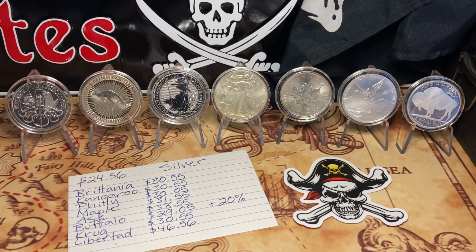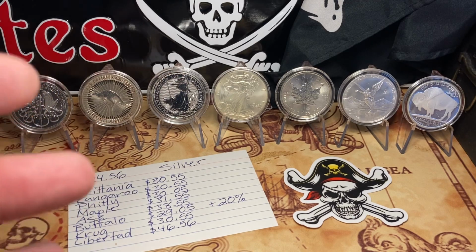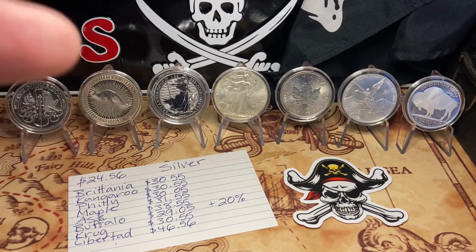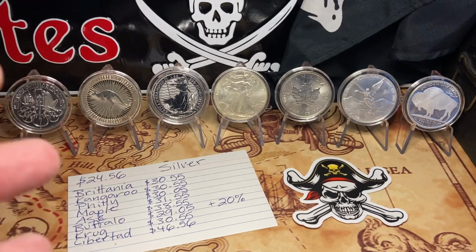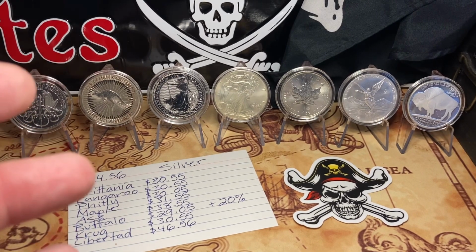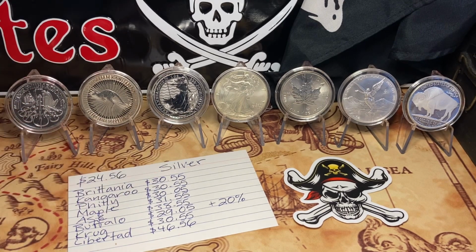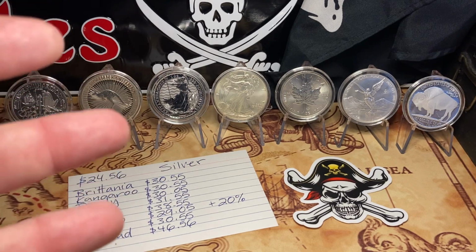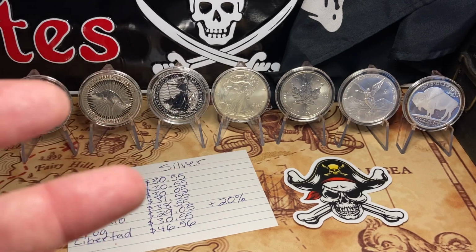Today, we are having the Silver Olympics, coins from all the nations, and we're going to get to the bottom of what is the best one. And when I say best one, there's a lot of things that go into that. For me, the best one is the best value. The one that you don't lose the most on, or potentially make the most on.